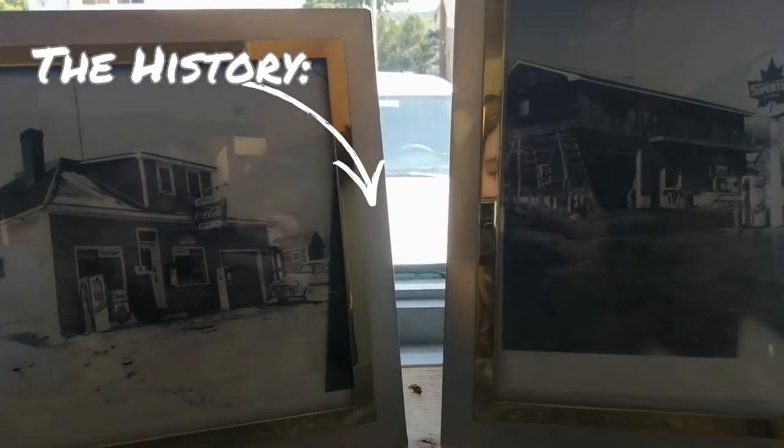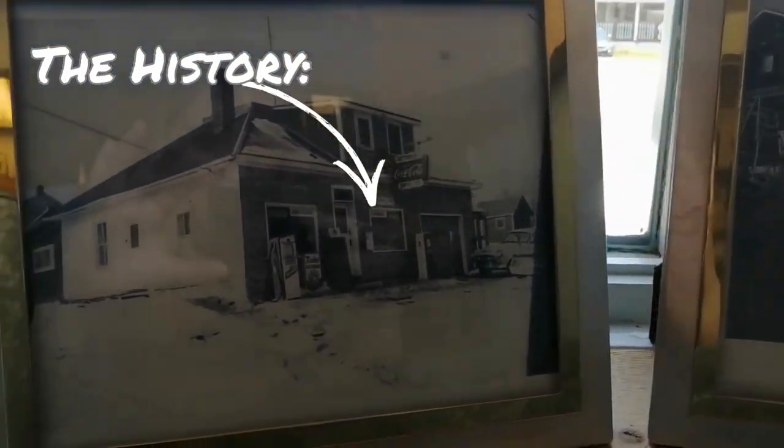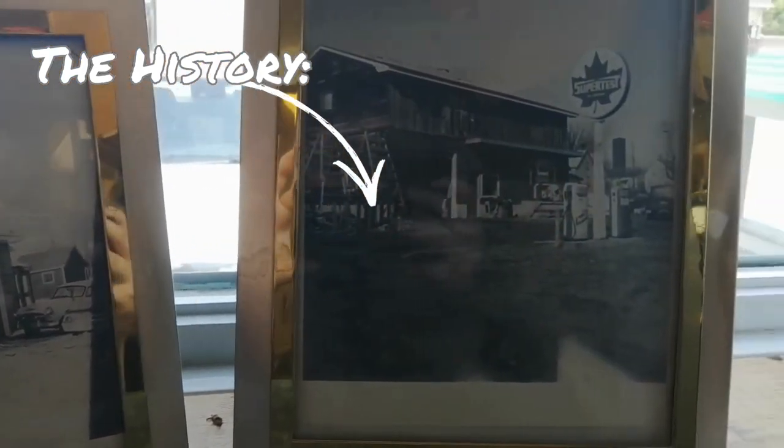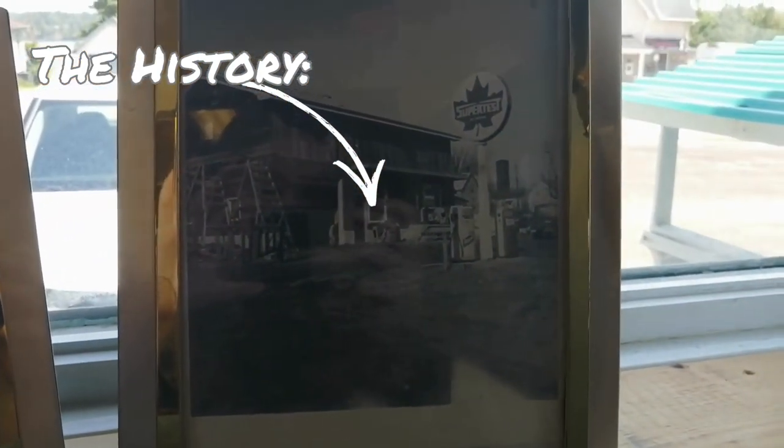Really cool about this building is it's been through multiple generations of family stores, including gas stations and a restaurant and even a dress store.